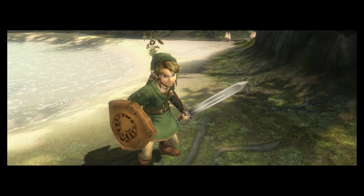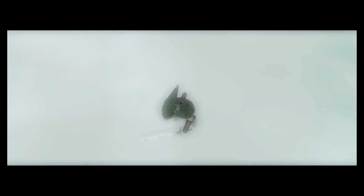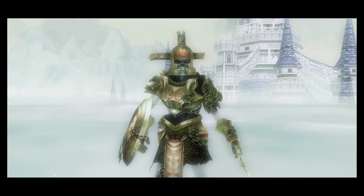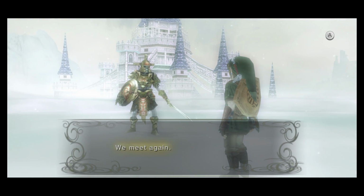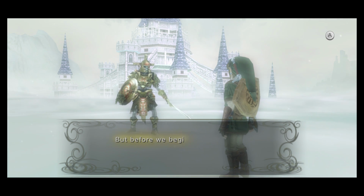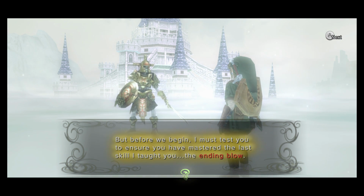I always call my Link Link because I have no imagination. I'm not going to rename Mario, and I'm not going to rename Link. I find it very egotistical to rename Link after yourself. I don't know, because he's not me, he's not an avatar that I've created. Do you want to actually do this just to try out the combat stuff?